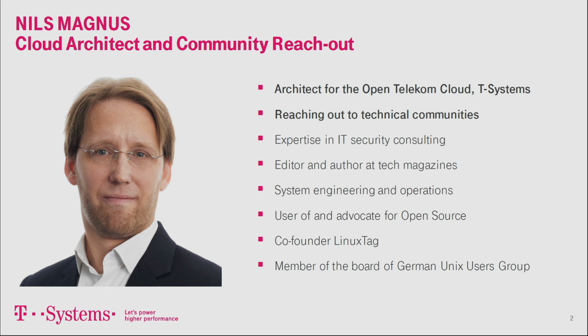So my name is Nils Magnus. I'm a cloud architect for the Open Telecom Cloud, which is run and operated by T-Systems as part of Deutsche Telekom. And besides this position, I'm acting as a community reach out manager. And that means that I try my very best to make you developers, system administrators, and users of the Open Telecom happy. I have some background in IT, security consulting.